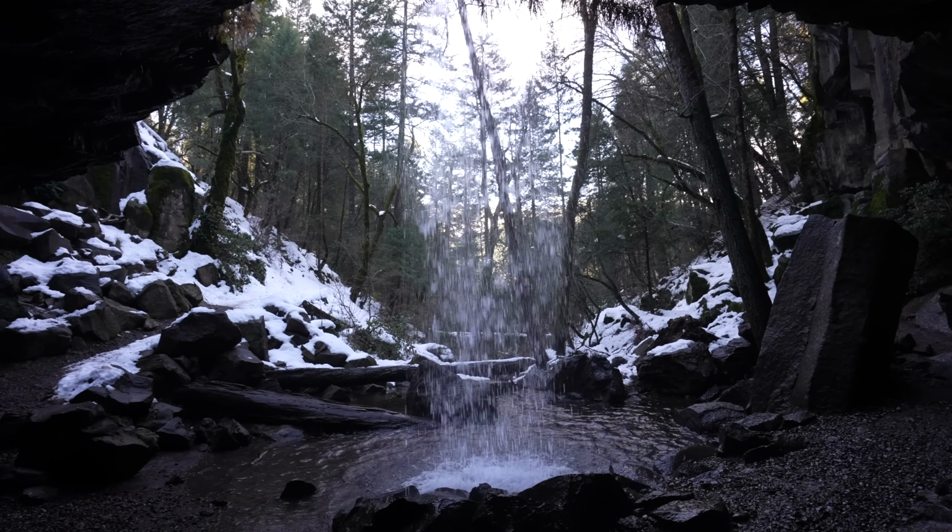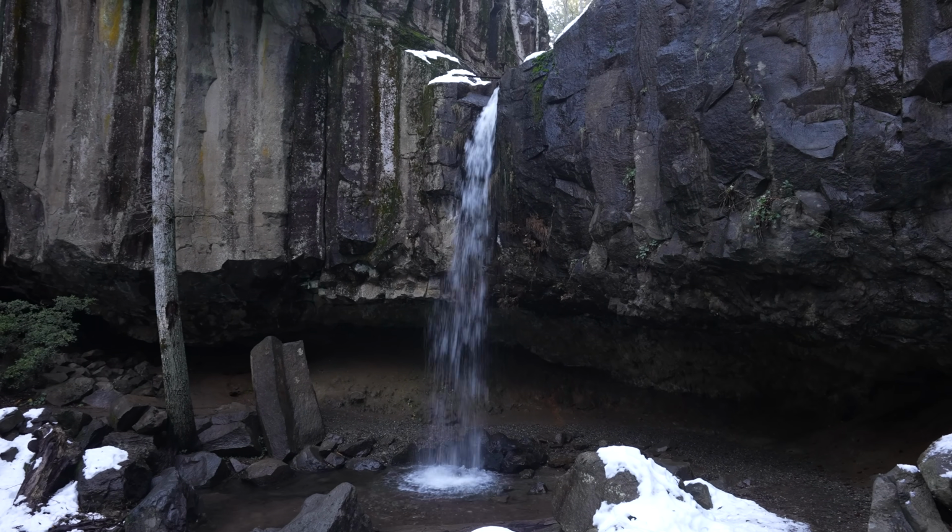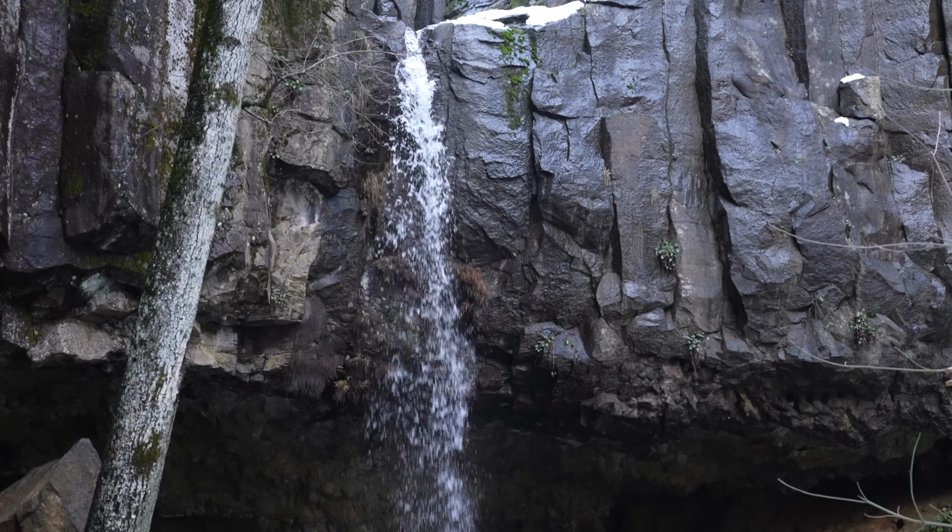Do note that it's downhill all the way to the waterfall, so it's uphill on switchbacks on the way out. That being said, it's not too hard for most people, but it is pretty tricky if there's snow on the ground.